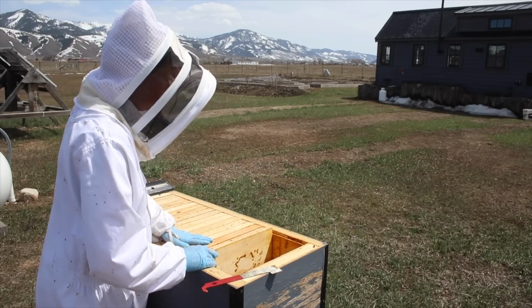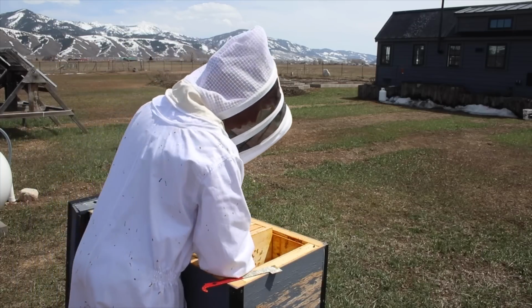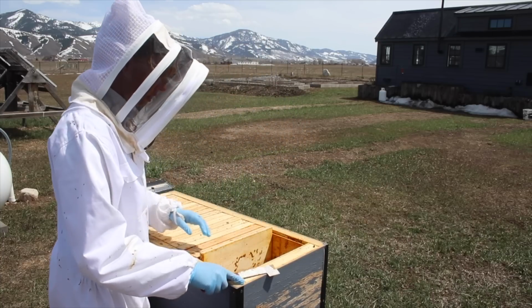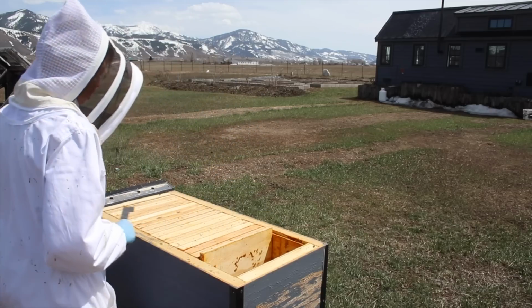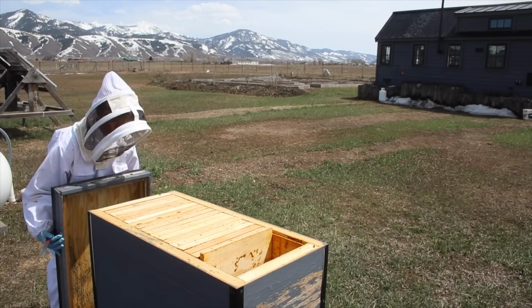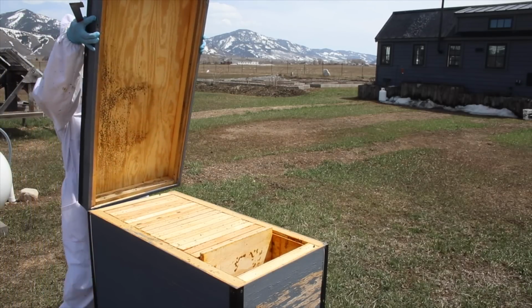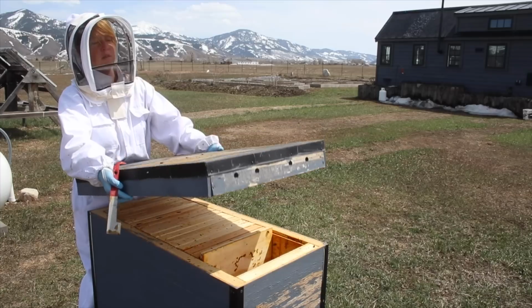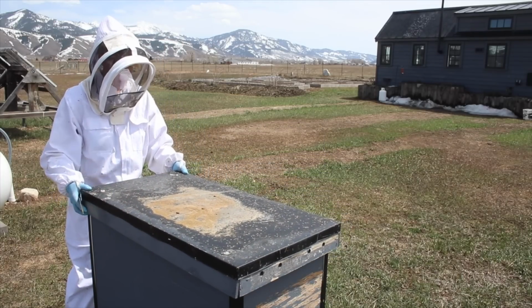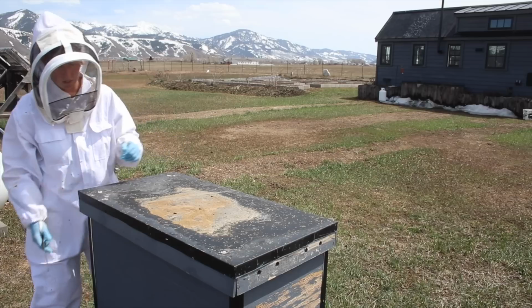There we go. So that is all done, all good. Snug that up so my frames are hanging straight, and that's it. That's our first one I can officially call a spring hive inspection, and I am very, very happy with what I have found in both colonies.